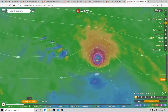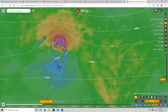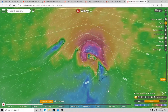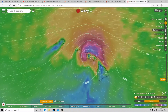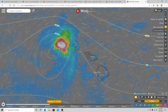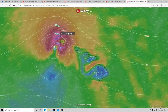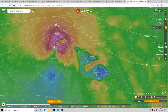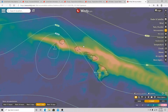And as you can see here, as we get closer, things like Saturday night into Sunday is when it hits Hawaii. We really have to hope that it hits to the south because the rain that the models are showing is just not good. Here's your rain right here. You can see here, it could be very heavy at times. And with that, you can see the winds at that point, it's pretty much a tropical storm. But rainfall with this system, there's going to be quite a bit of rain.